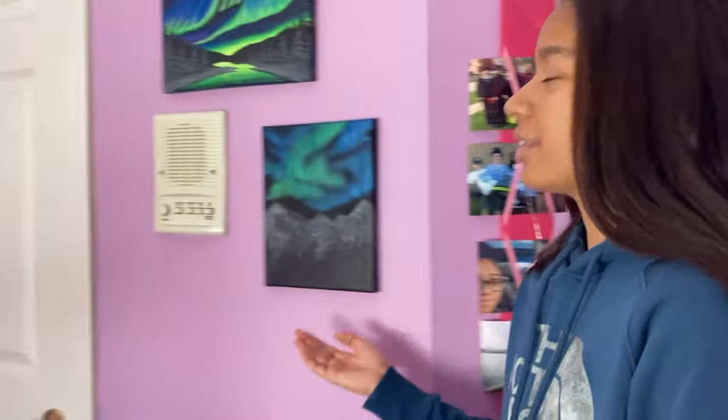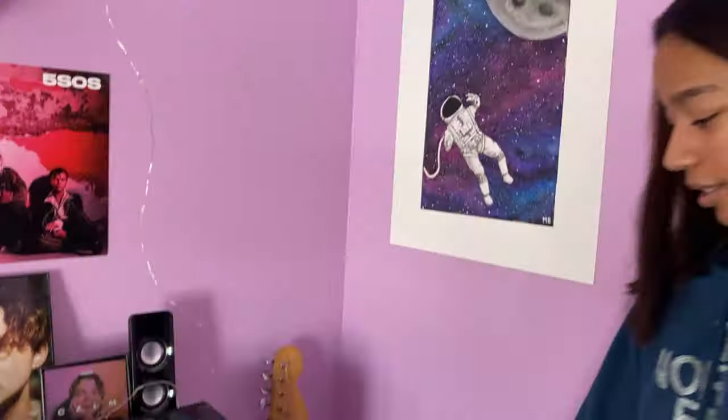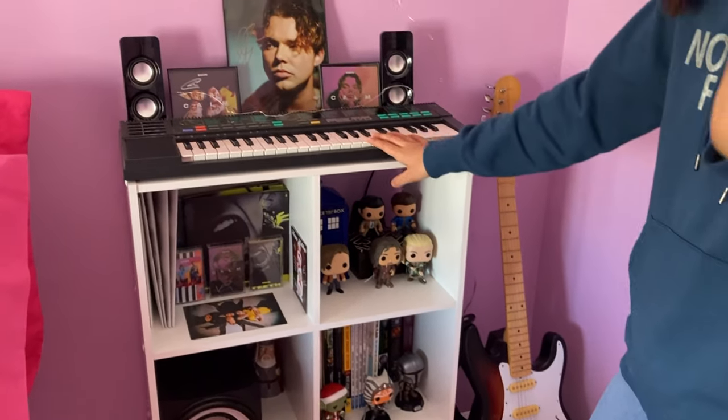Moving on over here, this stayed the same from last time. These are my two Northern Lights paintings. That's about it. This is an intercom if you're wondering. This is my closet door. This area did change a little bit. My guitar is still here. I did clean this off, so it looks a lot better.